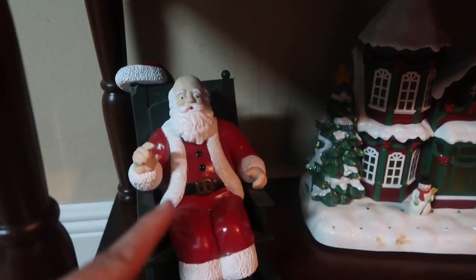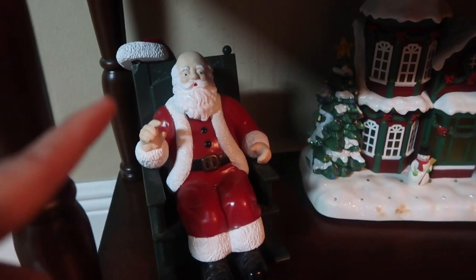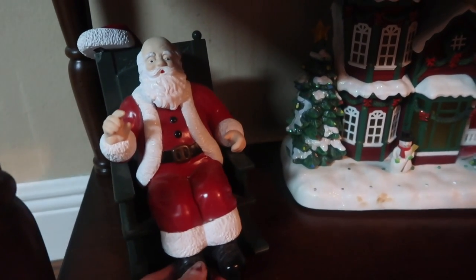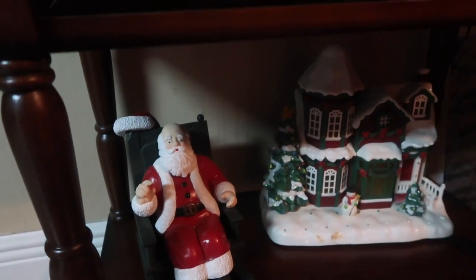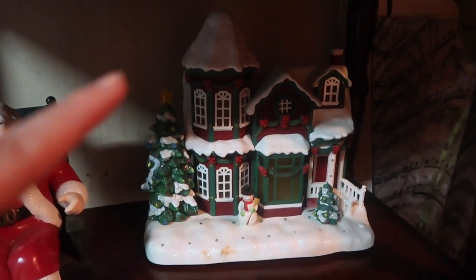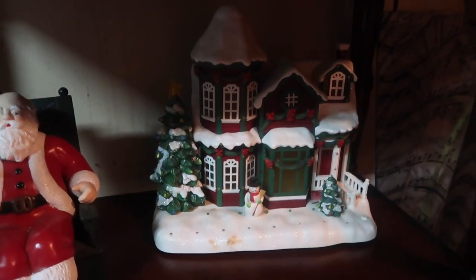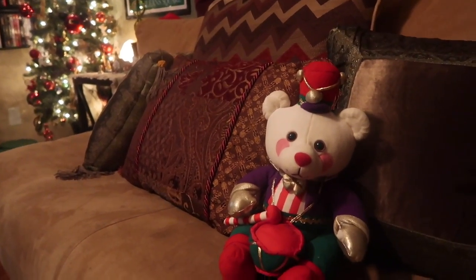Hi, Sunny. So this is super old. I grew up listening to this Santa Claus at my grandmother's house, and now it's mine. I don't have the batteries put in, but I just like to keep it around every year. And then I don't recall where I got this from, but I believe it's also old. This was my mom's. A lot of her decorations she passed over to me because she knows that I like to go all out.